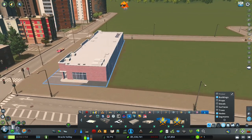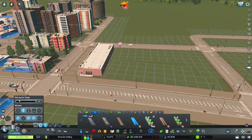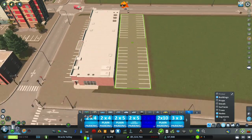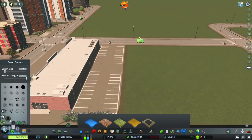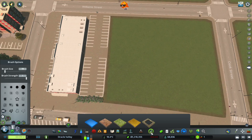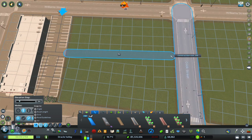Bit of a strip mall here, and then this would allow us to really start thinking about this area here, which would definitely have some parking behind the strip mall. So let's get some parking lots. All right, very cool. I like that. And maybe we can run a path behind here just for the sake of convenience. Run a little path here. We'll turn off snapping and stuff like that. Just right here, because it looks like a good access point like that.